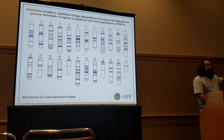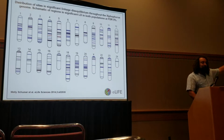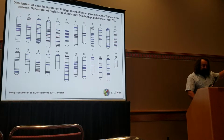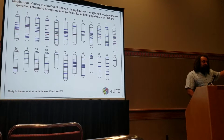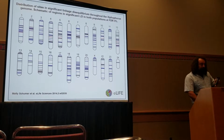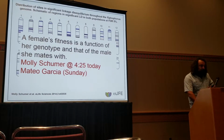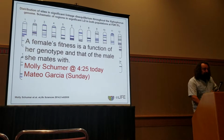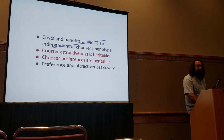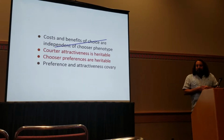So for a Malinche-like female, fitness is enhanced by mating with a Malinche-like male, and vice versa for a birchmani-like male and a birchmani-like female. So the outcome of a mating decision depends not only on the genotype of the individual chosen, but the individual doing the choosing. I hope you saw Mateo Garcia's talk on melanoma and cross-cluster hybrids, and Molly will be talking today about selection on hybrids. So that's a fairly obvious one.